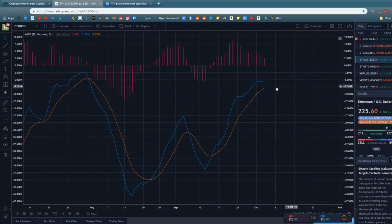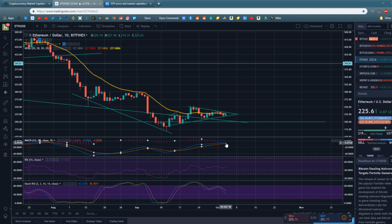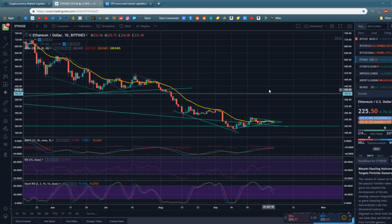What I'd like to see happen also is I'd like to see this MACD line start to get a little bit further away from the signal line, because the signal line is moving up very quickly. I want to see the MACD line get a little bit further away and see the histogram start widening a little bit more, so that we're not in danger of a bearish MACD cross, and that will hopefully help to bring Ethereum back up to these levels, up somewhere around $400.